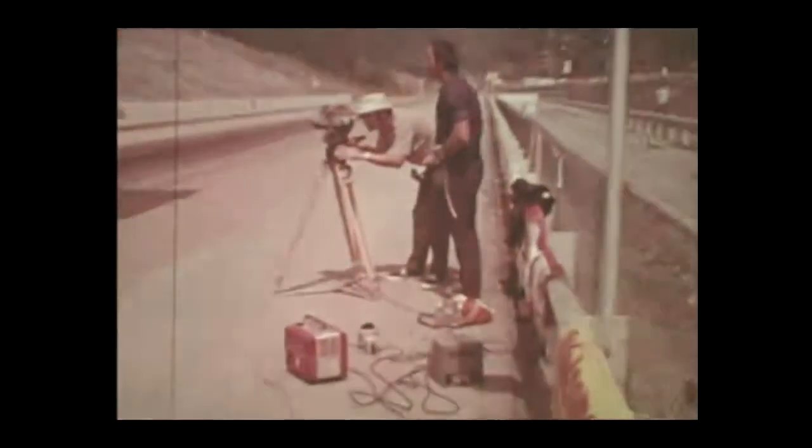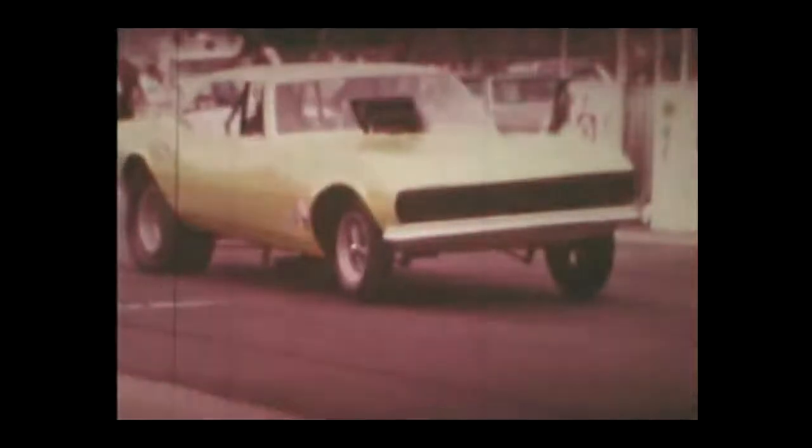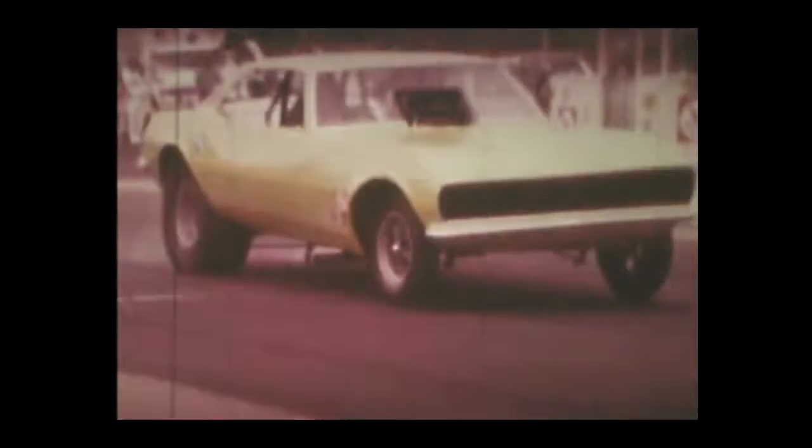In shooting this sequence, we used a new type of camera that slows the action down to 30 times slower than actual speed, giving you an idea of the terrific stresses placed on tires and car. Here it is in ultra slow motion. Look at that body flex. Here it is at normal speed.